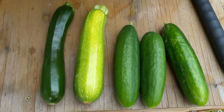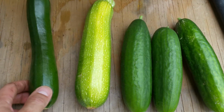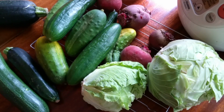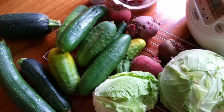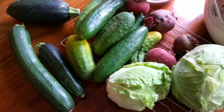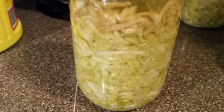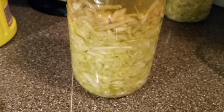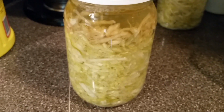I just wanted to show some of my harvest here. Here's some zucchinis, cucumbers, some cabbage, some beets there, some more zucchini and cucumbers. Here's a jar of sauerkraut that I'm making. Hopefully it turns out. So all kinds of things you can do with your garden stuff.